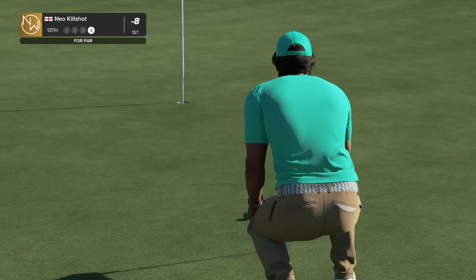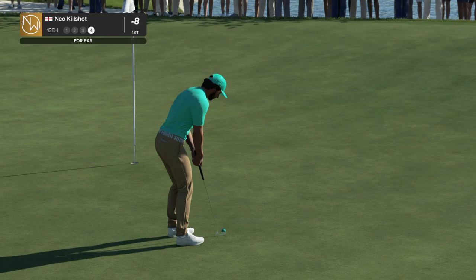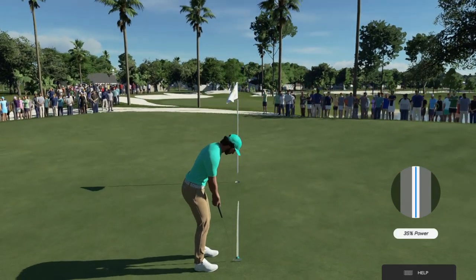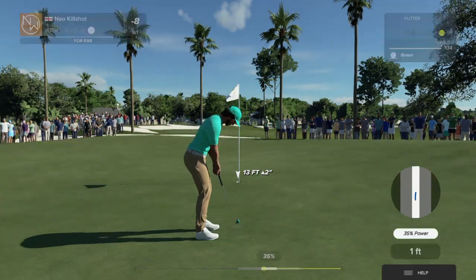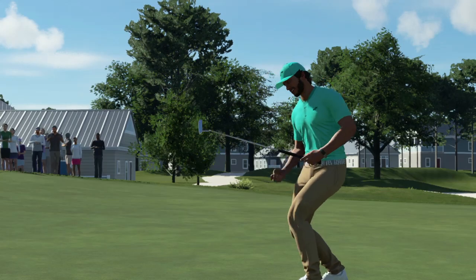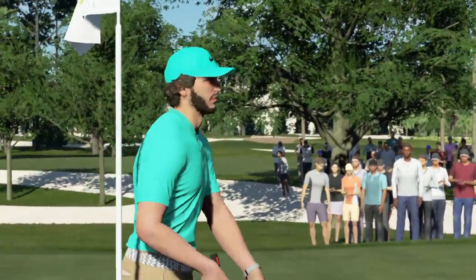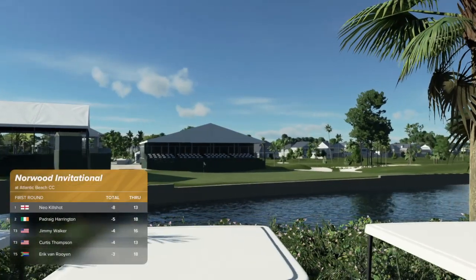Big par saver coming up for this fella. Hey, nice looking line. And down she goes. So no change on the leaderboard for this player after that hole.